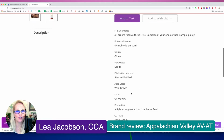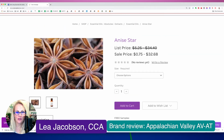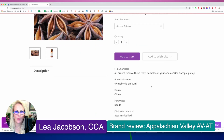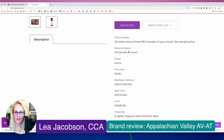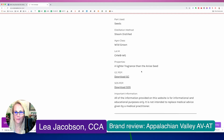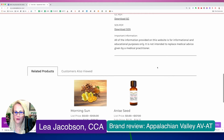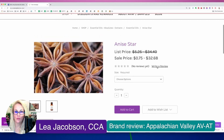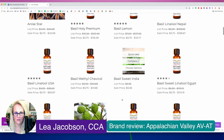So it does look like they don't even have benefits on here. A lot of places that don't have safety information listed do have benefits listed. And it looks like they are sticking strictly to the botanical name and all about the essential oil, steam distilled, the distillation method, the class, properties. So that's what they're sticking to. They're not actually giving any benefits or safety at all. So you basically have to rely on another resource such as this group. You can post your questions here if you want to know what the safety information is.